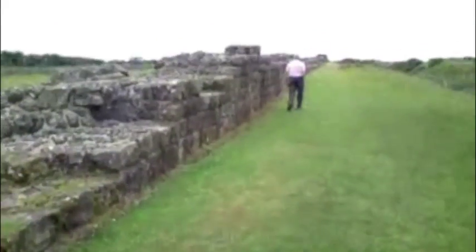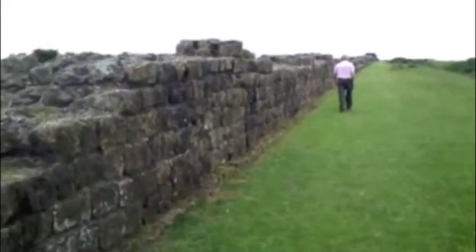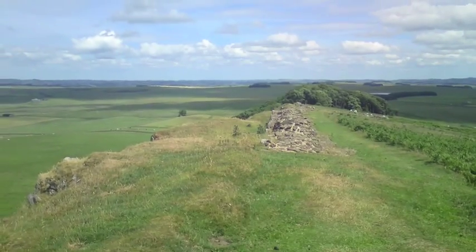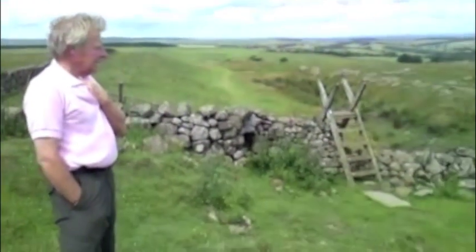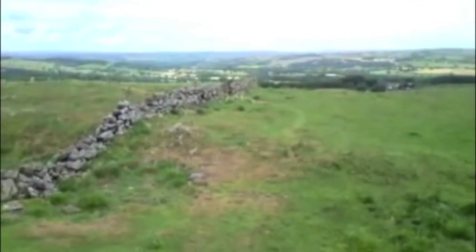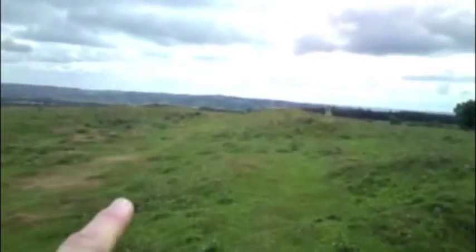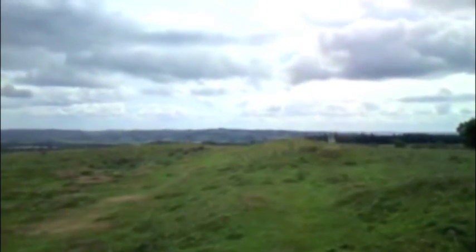Grand. On our way to Steel Rig today. Going to be stopping at Twice Brewed. So it's very exciting, we're looking forward to that. Here we are on the top of Hadrian's Wall. Lovely panoramic view of the countryside to the north. Here we have the course of the wall. That's Black Carts that we've just walked up.